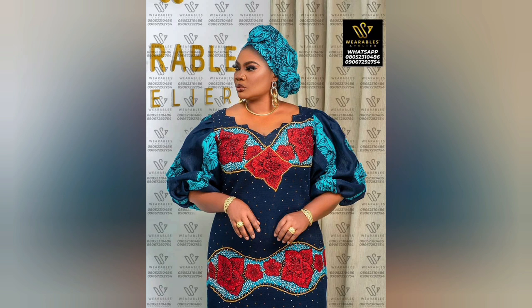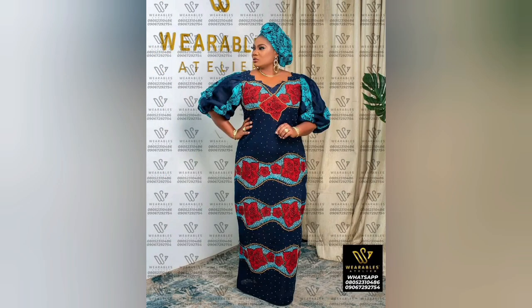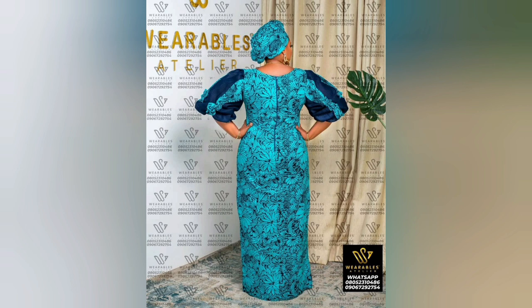Still, the clothing brand I mentioned earlier, Wearable on Instagram, they deal in ready to wear. Most of these are sold for 50, 70, 100, depending on that particular one. Of course, the qualities are different, so just go to their page, you'll see different designs. Look at this particular one too. You see the front of it is so beautiful, right?